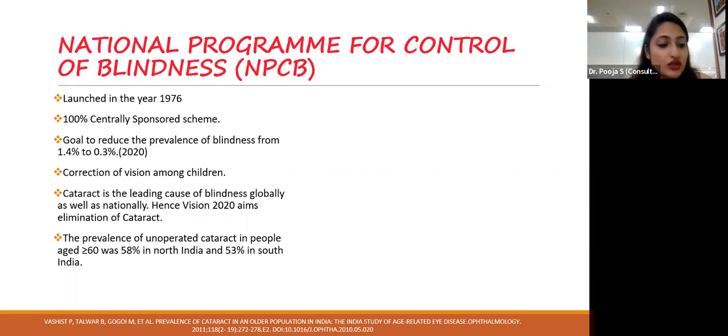The global causes of visual impairment are mainly unoperated cataract, accounting for 33%. And cataract is one of the main causes of blindness in India, as per the NPCB 2015 data. So keeping these two objectives in mind, the NPCB program had the following objectives and strategies.